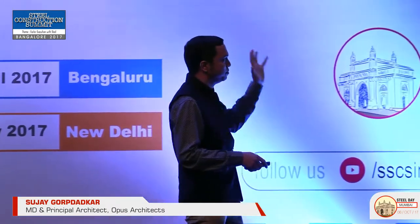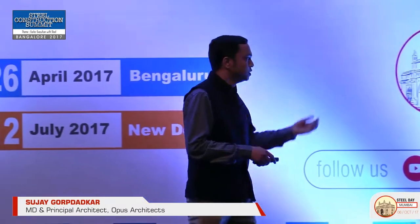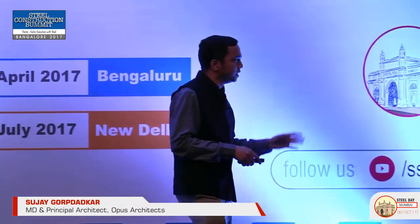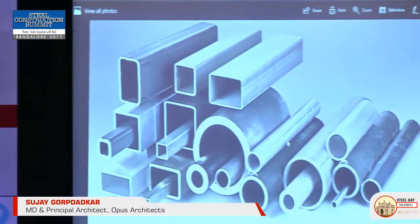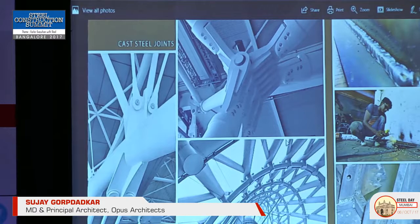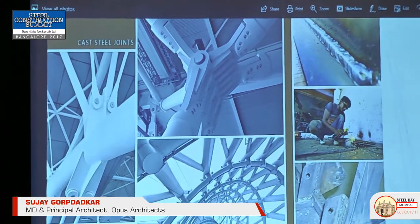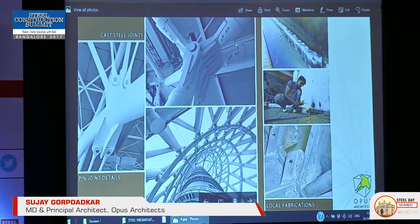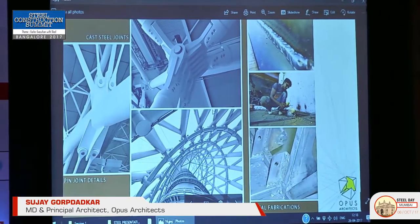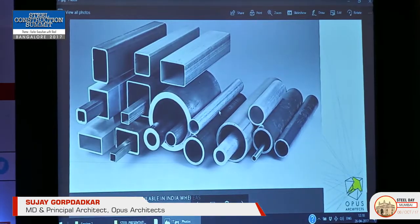Again, I'll not bore you with these. On the left-hand side, you see the fantastic detailing where you've got cast joints and pin joints which are fabricated to the T, and on the other side of the line, you have the local fabricators and fabrication as we see it here today. So there is a lot of gap between these two aspects. This line here is not so very fine. How do we break that? That's the idea. Of course, availability, people have spoken about this.